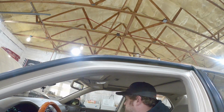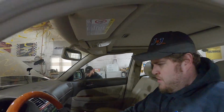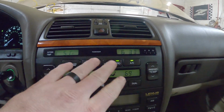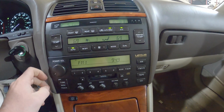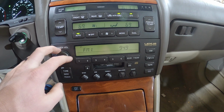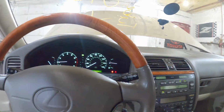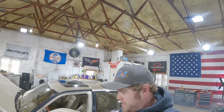Go ahead and test out the transmission here. Reverse, drive. As you guys can see, the climate control all lights up, has full pixels. Radio is a Pioneer as well. It's not a Nakamichi or whatever the heck it is. Works well though. Go ahead and take a listen to that motor. I'll shut up for a second and we can end this test video.